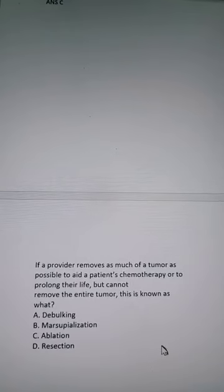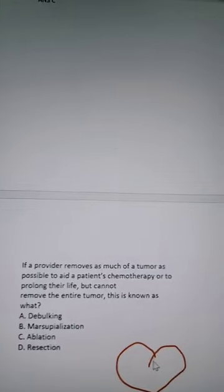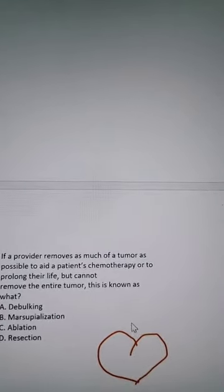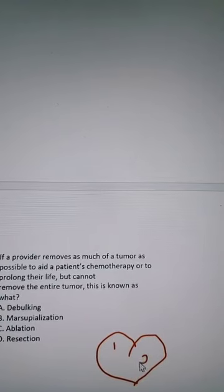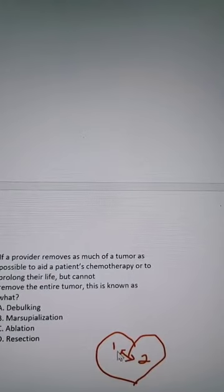I have a friend who had an ablation. Their heart had too many heartbeats. It had a heartbeat here and a heartbeat here. Both of those heartbeats were competing against each other to pump blood through the heart, and it would pa-pump, pa-pump, and then pa-pump, pa-pump, pa-pump, and then pa-pump, pa-pump. It was just crazy, fighting with each other.